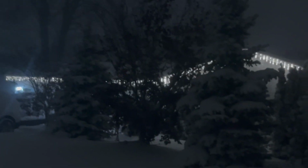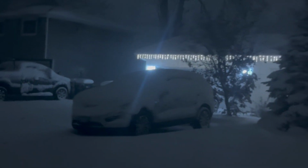The wind direction is out of the west-southwest right now, coming right up the full fetch of Lake Erie. Got the Christmas lights going. Just a beautiful night. No one really out here.